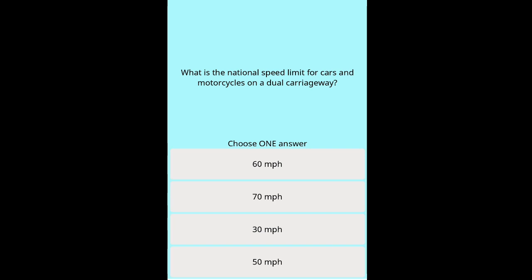What is the national speed limit for cars and motorcycles on a dual carriageway? 60 mph, 70 mph, 30 mph, 50 mph.